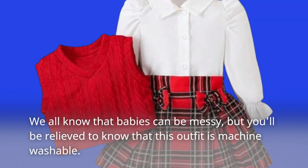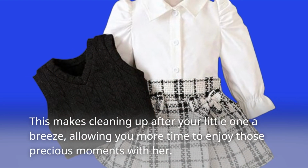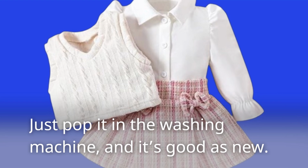We all know that babies can be messy, but you'll be relieved to know that this outfit is machine washable. This makes cleaning up after your little one a breeze, allowing you more time to enjoy those precious moments with her. Just pop it in the washing machine, and it's good as new.